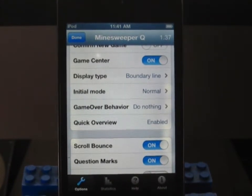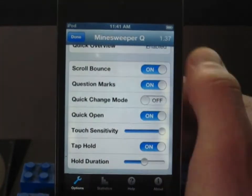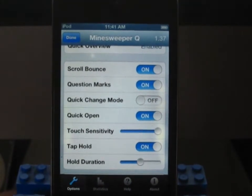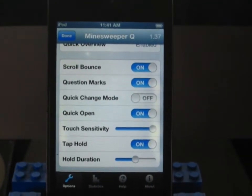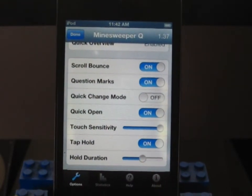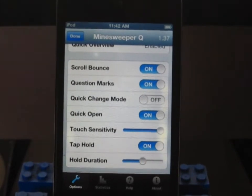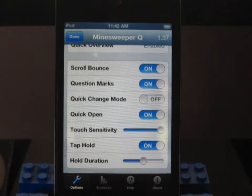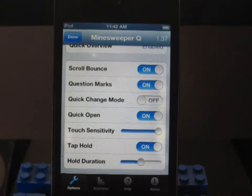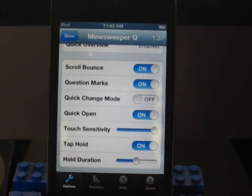So, kind of cool. Now, under here, we have even more stuff. Scroll bounce, on or off, I guess. Just leave that on. Question marks. Yes, question marks. This supports question marks. Unlike the Mac version that I reviewed, this supports question marks. Thank you. I really do not know how you can forget the question mark feature in a Minesweeper game. Seriously.